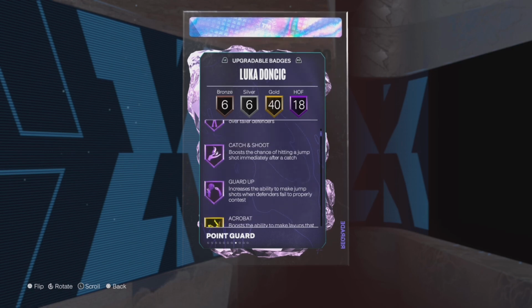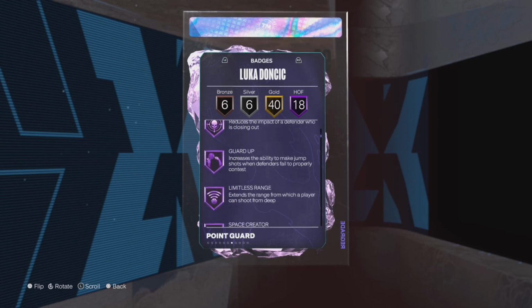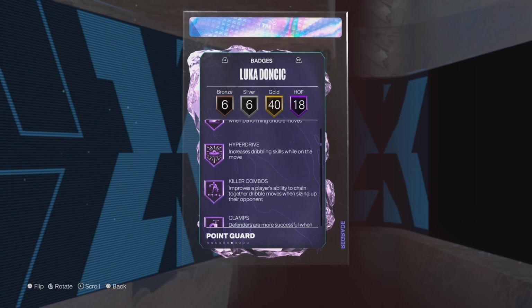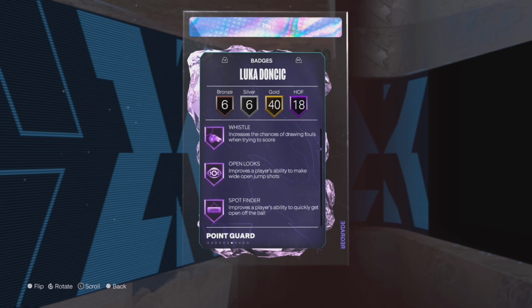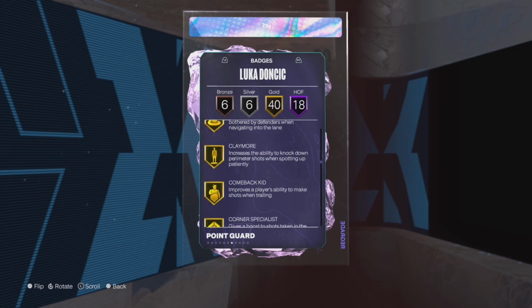But the badges he comes with, man, we ain't gonna worry about offensive badges. We already know what he gets into with the offense. It's Luka Doncic. But we're talking about Clamps, Hall of Fame, whistle. I'm not gonna say I be cheating with his whistle, but I do get a lot of free throws with him. But come on, that gets right too. But defensive badges.